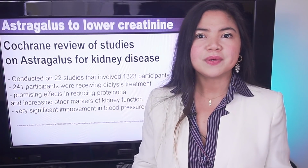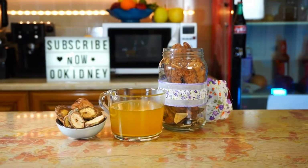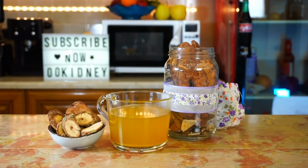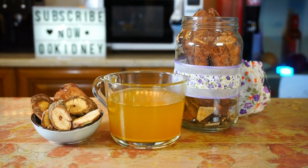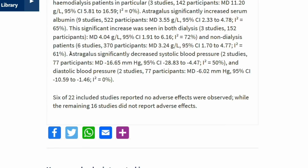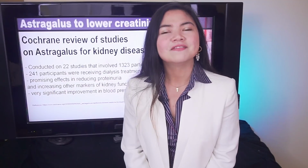Proteinuria is one of the most important markers of kidney disease progression, and just like for eGFR, seeing an improvement in this level in people with chronic kidney disease is not common. Authors also noted that Astragalus worked best for people in the earlier stages of kidney disease, unsurprisingly, and also that it produced a very significant improvement in blood pressure, 16/10 millimeters on average. This is also consistent with what other studies more focused on the general benefits of Astragalus found out.